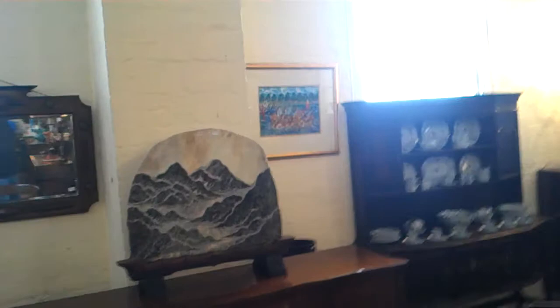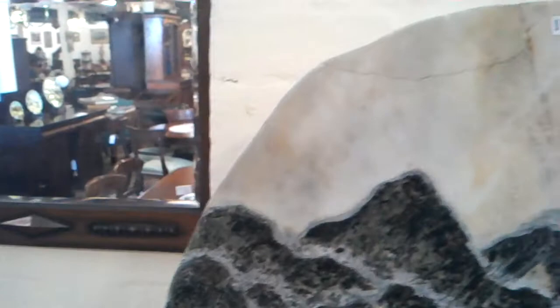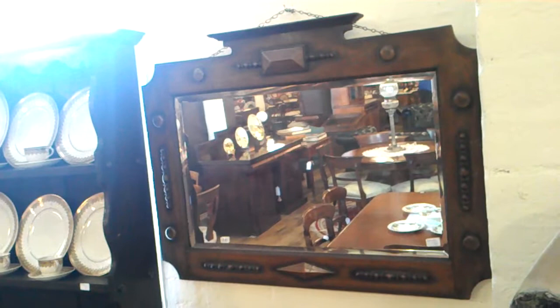Look at that. Carved in rock. It's beautiful. Nice mirror as well. I like that. You wouldn't even have to have an old house to have that. You can still look good anyway. Yeah, well.